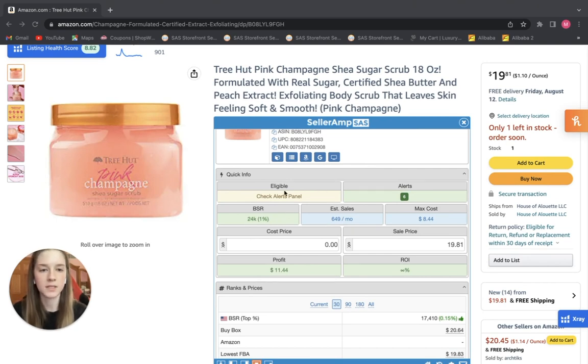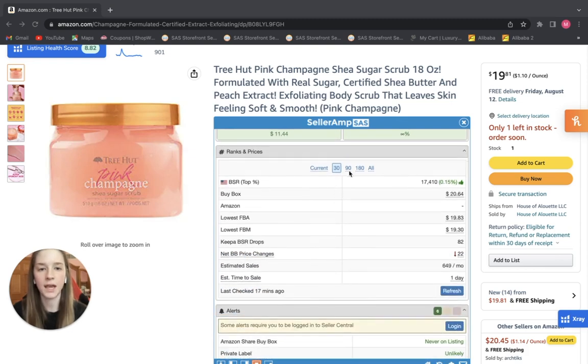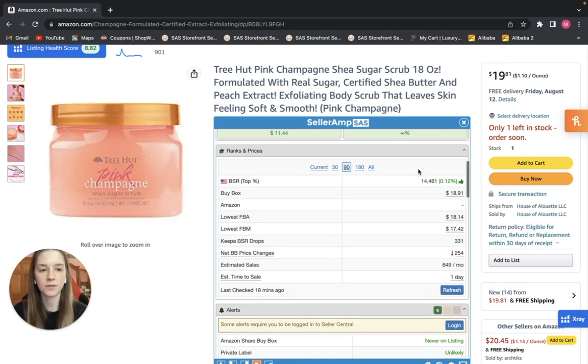So when I first take a glance at a product, I'm looking at the BSR, the estimated sales, and I check the alerts tab to make sure there are no IP complaints, that it's not hazmat, dangerous goods, variations, etc. And then I'm always looking at the 90-day. I like this because it gives me a stable baseline. I don't want to buy on a price spike, so this evens things out for me.